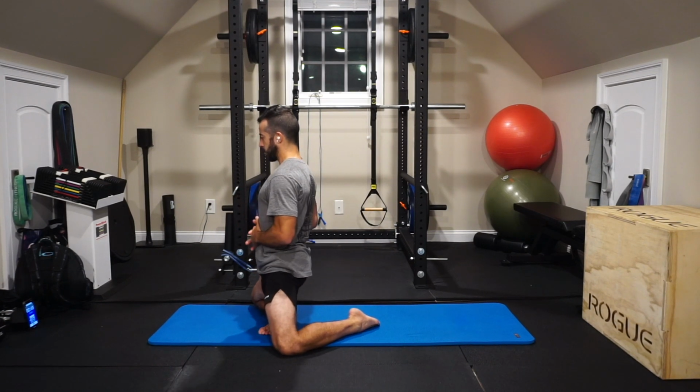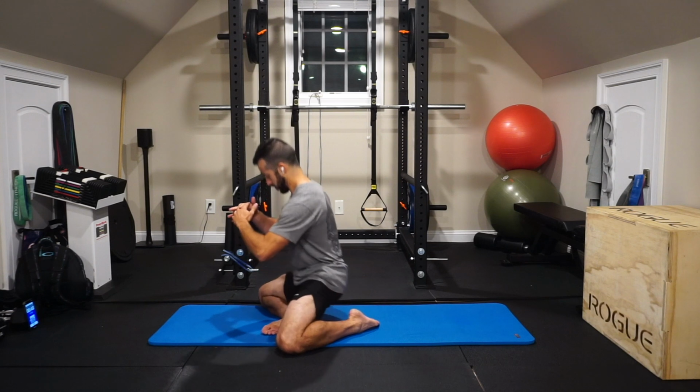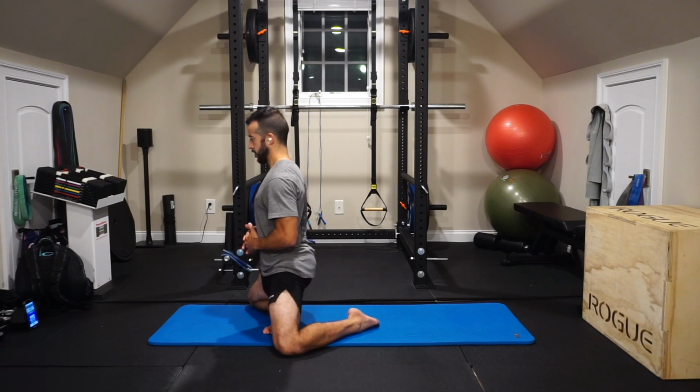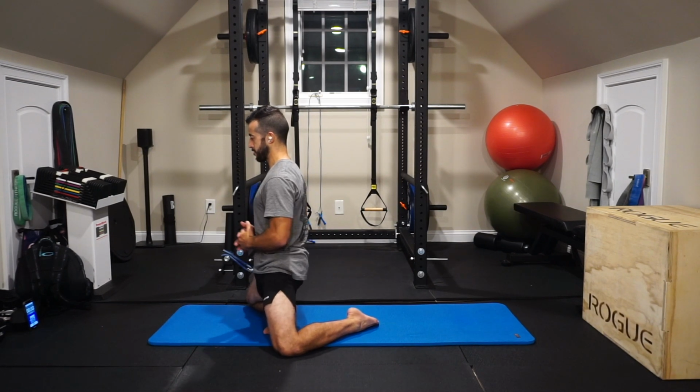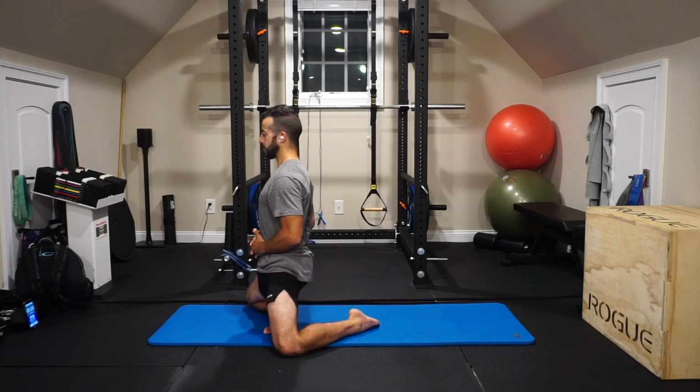Now you can notice my back leg, I do have my foot in a plantar flexed position. If that's comfortable for you, go ahead and use that. You can also do this with the foot open. Those are 2 options that we can use from this position here. Once again, assist yourself as needed to make the position doable in the first place here if you're having any challenges or struggles.